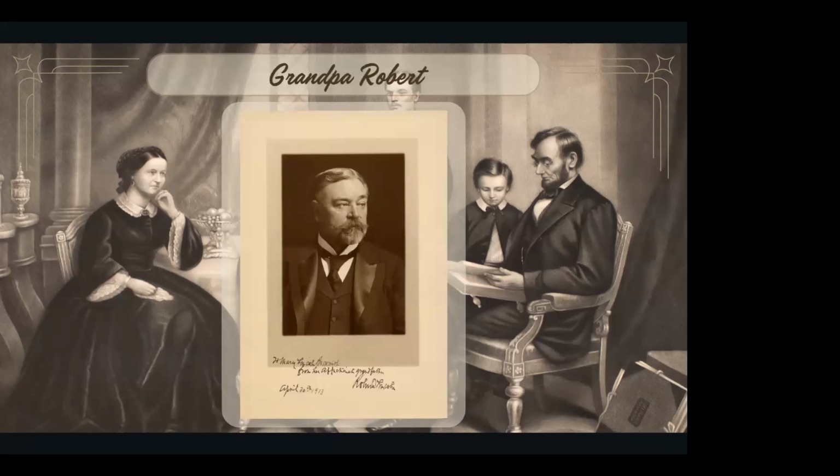On April 30th, 1913, Robert Todd Lincoln inscribed this photograph to his granddaughter Peggy. He wrote, "To Mary Lincoln Beckwith from her affectionate grandfather, R.T. Lincoln." At that time, Robert was chairman of the board of the Pullman Company.